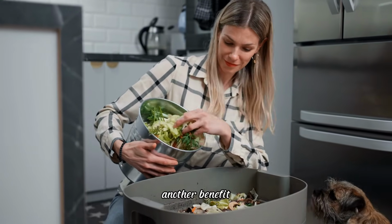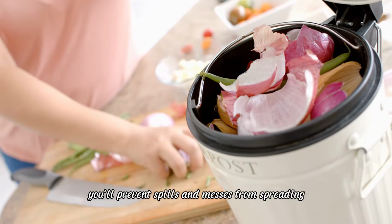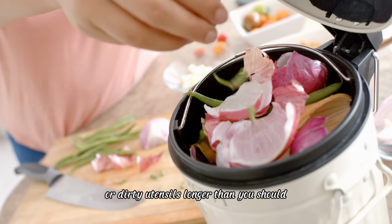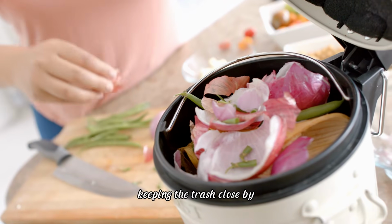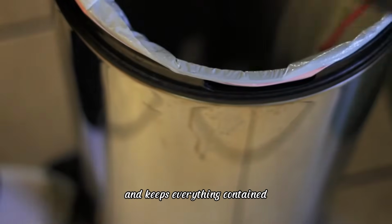Another benefit: you'll prevent spills and messes from spreading. If your trash is far away, you might try to hold on to food scraps or dirty utensils longer than you should, and before you know it, stuff is falling all over the place. Keeping the trash close by reduces the chances of that happening and keeps everything contained.